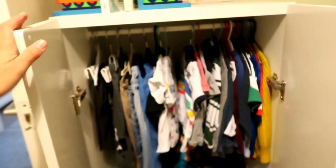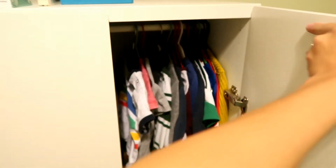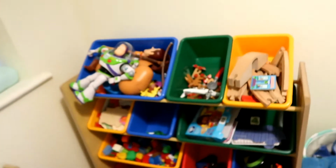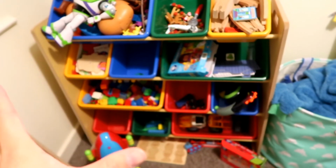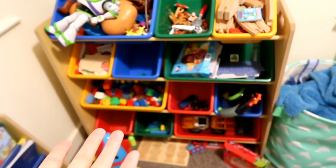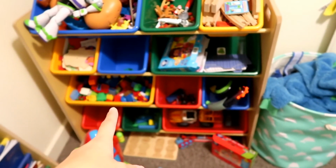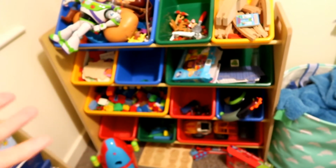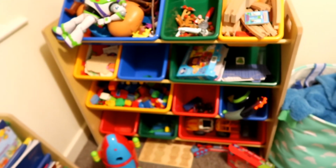And his clothes. So don't feel that you need lots of space to store your kids' clothes. I mean, unless your kids have loads of clothes, but ours don't. And then we've got one of these caddies. These are things that he doesn't really use that often. I've condensed this down, but I still can't get rid of some stuff. Like the Duplo blocks, I got them secondhand in a big sack for free. And I don't want to get rid of them.